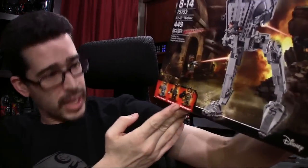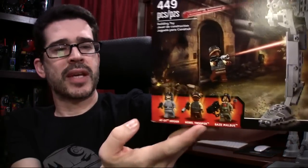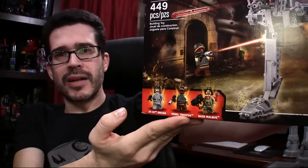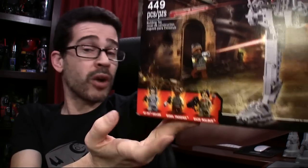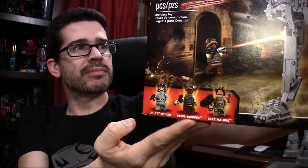This one comes with a handful of figures too. Not necessarily looking forward to them as much, because I happen to be a fan of aliens, soldiers with masks, non-human characters, but honestly, I've yet to see a Lego minifigure that I didn't want. I don't mind the stylized versions of humans in Lego minifigure format. Doesn't bother me at all.